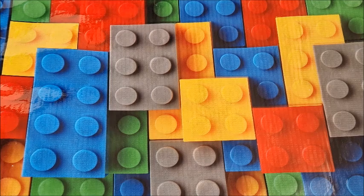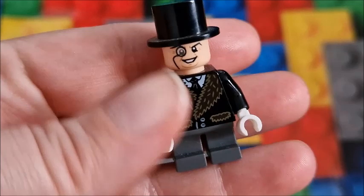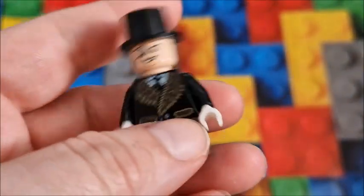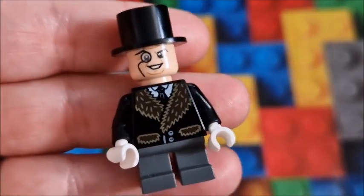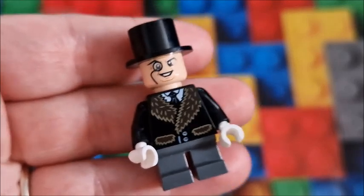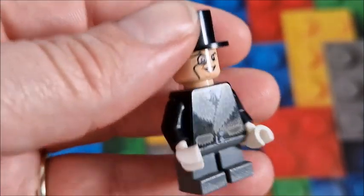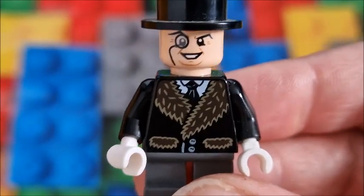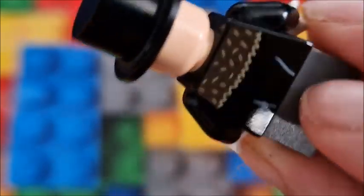Now, Nathan did laugh about this one because I thought he was just a dapper looking gentleman in his little smart outfit and his big top hat. And I was like, oh, look how smart my minifigure is. And he was like, that's not just a random minifigure. That is actually the Penguin. I was like, is it? So anyway, I didn't know he was the Penguin. I just thought he looked quite dapper and smart, and I liked his little face and his hat and everything. So anyway, you'll probably laugh at me, but I didn't know that was the Penguin.